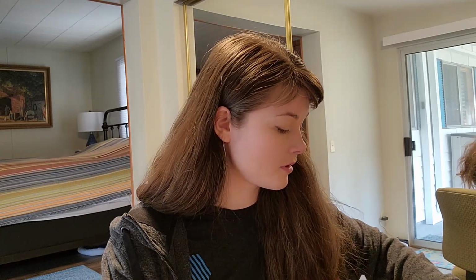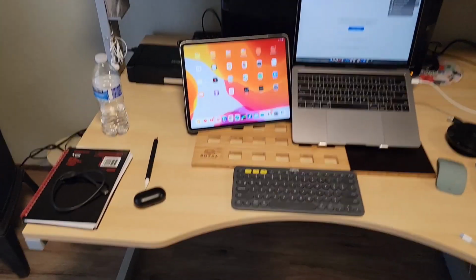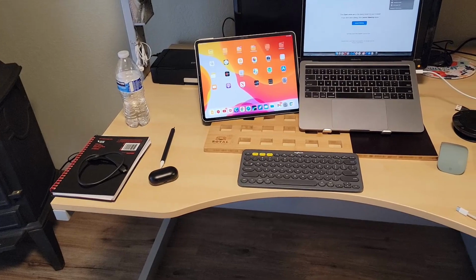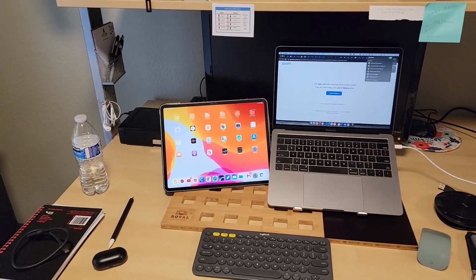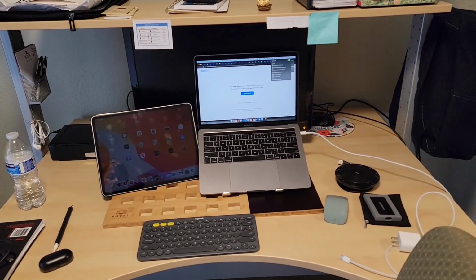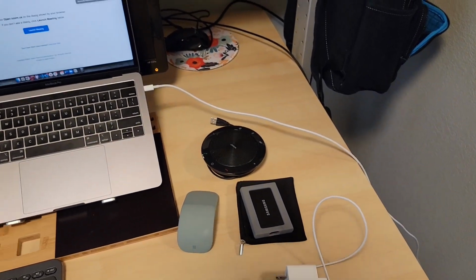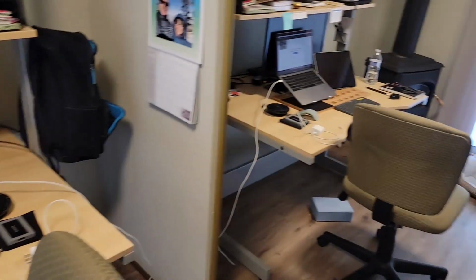So I'll quickly show you what I have here with me. I didn't take all of the stuff out yet, just because I didn't have a chance to set up. So here's kind of my setup. I have my notebook where I keep different notes, my AirPods, my MacBook Pro that's for work, and my 12-inch iPad Pro as a second monitor and also for taking notes. I took a Bluetooth keyboard, my Bluetooth mouse, chargers, and a Bluetooth speaker, and some other things, but right now I didn't take them out. That's the minimum necessary that I needed for now.